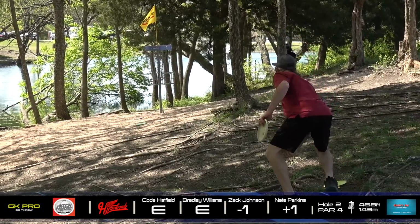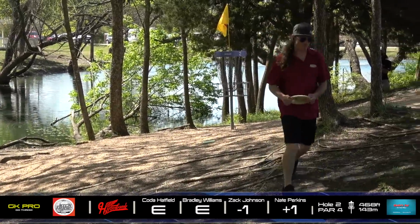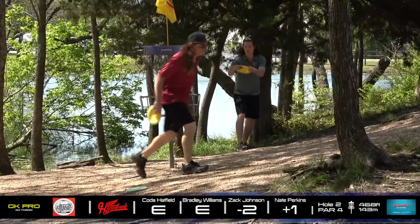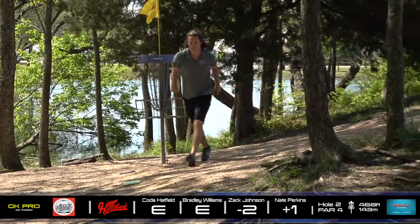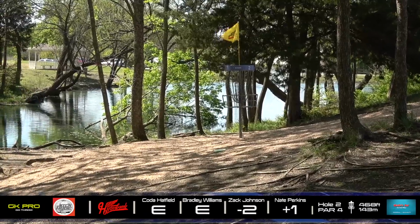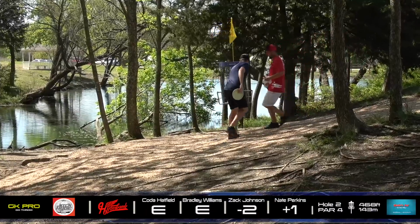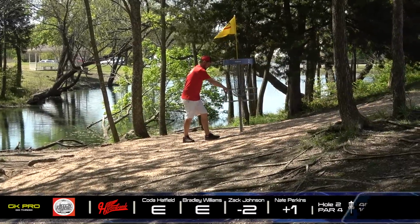Here's Zach for 2 for the eagle. Oh, you know he wanted that so bad. Yeah. But he will tap in the birdie. I'll move him to 2 under par. Really good start from Zach here. And Bradley tapping out the par as well, along with Coda.